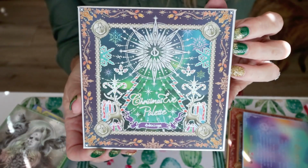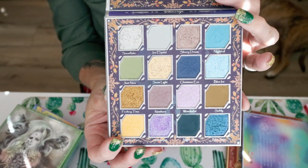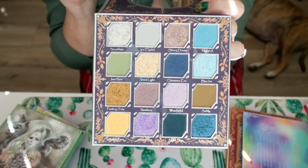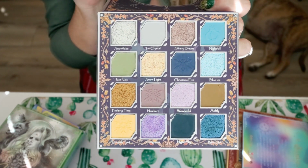One of the Christmas palettes for this year is the Christmas Eve. I also really love this. Again, the cool tone. I have really gotten into cool tones this last year. Now, I will always love a warm tone palette, but the cool tones, they're getting me. And this palette, again, the formula and everything is so spectacular.